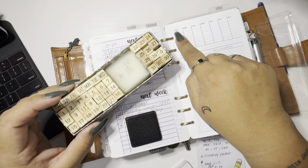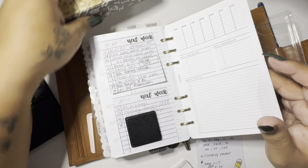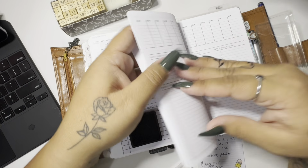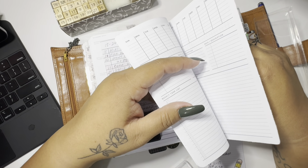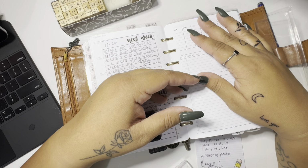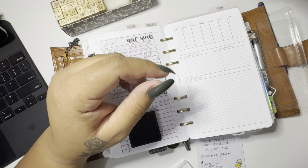Okay, so then I'm about to plan. This is a new insert from Plan with B. I wanted to try it out. Like I said, right now our schedule is not that crazy, so I thought maybe this kind of insert might help. So we'll see. I'm just trying things out and seeing what works best.